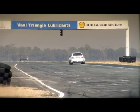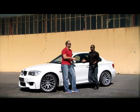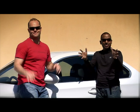Okay, final analysis. Is this significantly better than the 135? Is it priced right? 80 grand or so odd over the 135 version? What do you think? Simple. Yes, yes, yes. Hell yes.